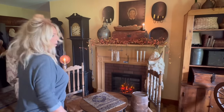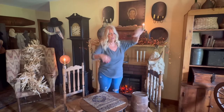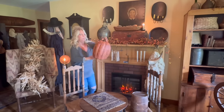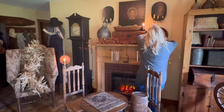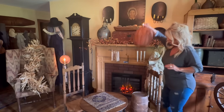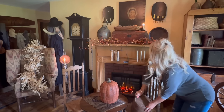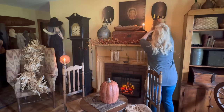Now, I think I'm gonna go get that big pumpkin that I showed you guys that was more like a ceramic type pumpkin. Let me go get that. I think I'm gonna use this little pumpkin right here. See what that looks like. You always got to back up and see what it looks like. Don't think I'm liking that pumpkin. May just go back with what I had and then maybe set a pumpkin on top of this box.